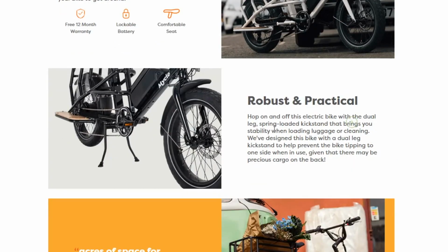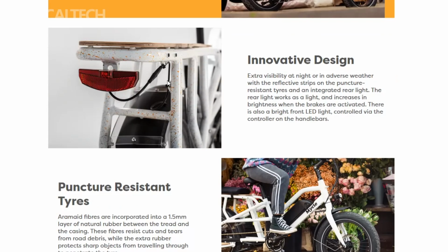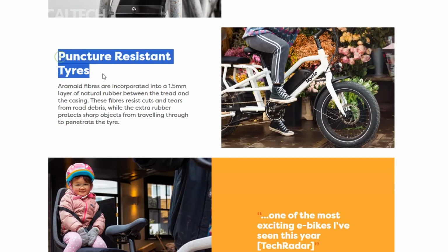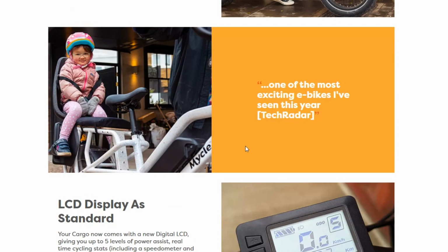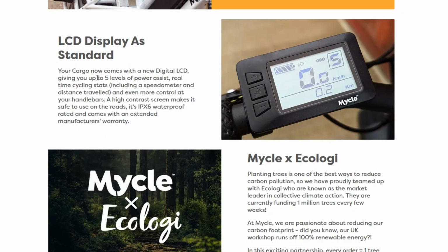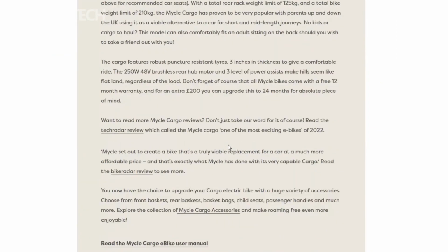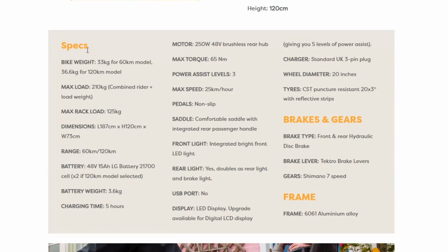In conclusion, the emergence of electric cargo bikes like the Mycle cargo bike signifies a shift towards more sustainable and efficient urban transportation solutions. Beyond being a mere trend, these bikes address practical issues of mobility, convenience, and environmental impact. With their impressive electric range, adaptable appearance, weather protection features, and performance enhancements, electric cargo bikes are shaping up to be a pivotal part of the transportation landscape in Europe and beyond.